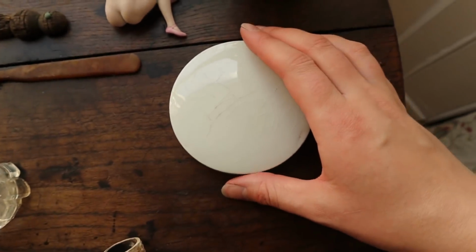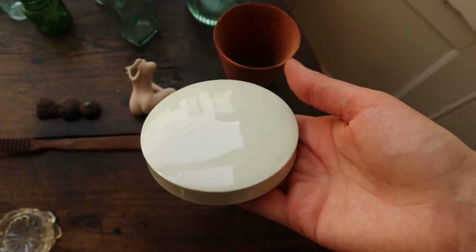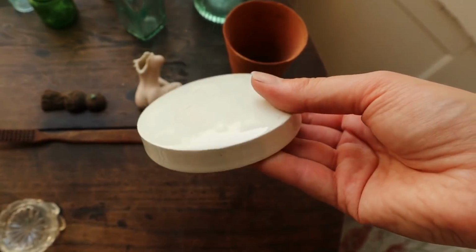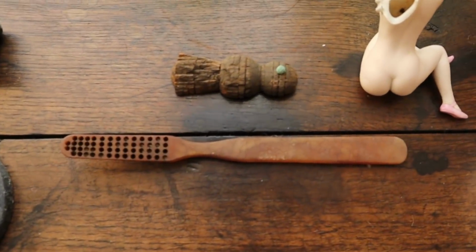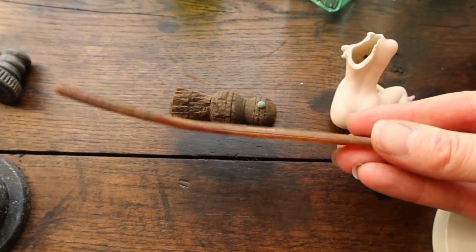A blank pot lid, which we could paint. We've been thinking about it for a while, but we've only got a few, so we're going to collect some more up and then do something with these. Maybe sponge decorate them. And a plastic toothbrush, I think it is, early plastic.